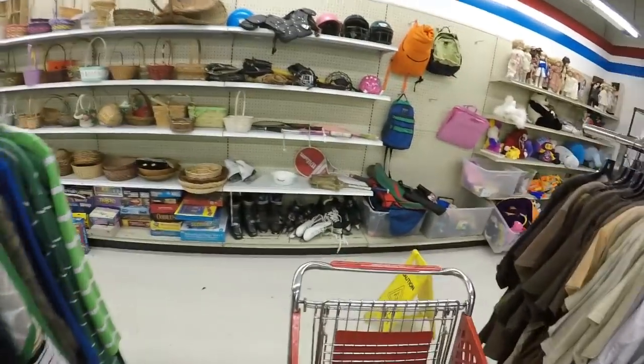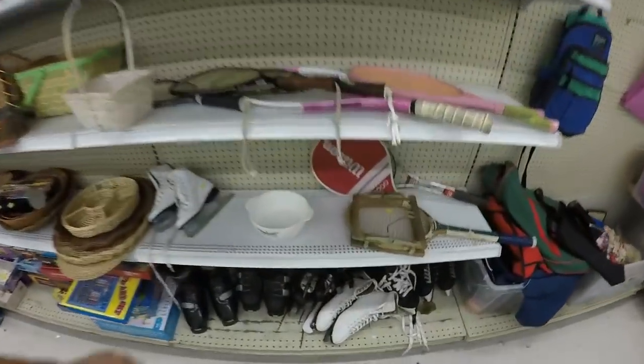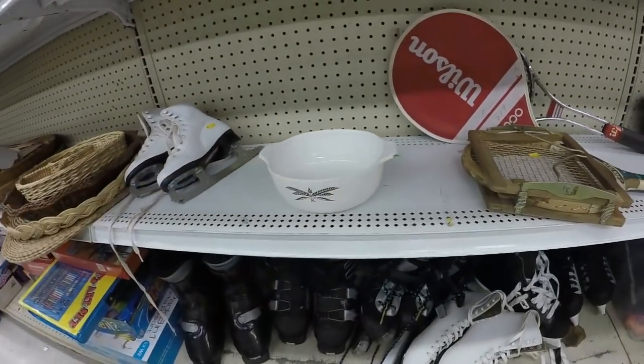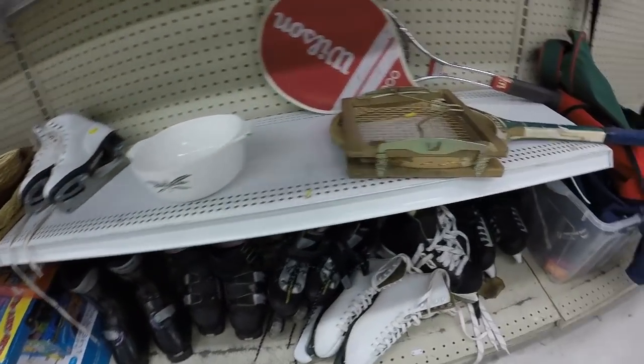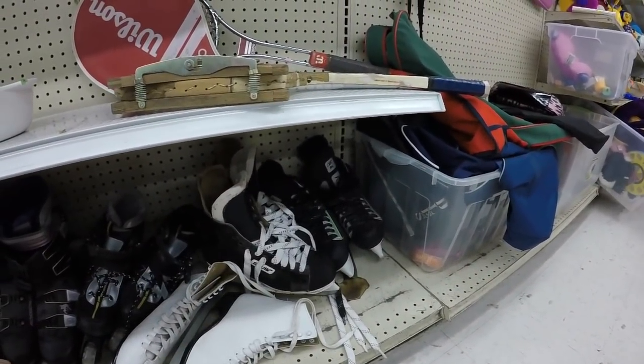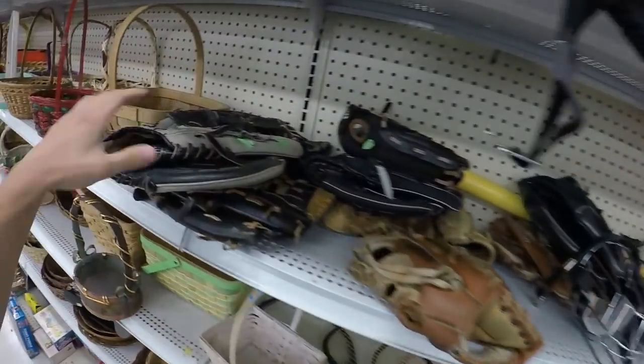Come over here to Sporting Goods. They have a Corningware pot. No, it's Anchor Hocking. Huh. I've never seen that style. They still have these Bauer ice skates, and they still have the Reeboks. I know last time I was here they had them as well. So that would be that.